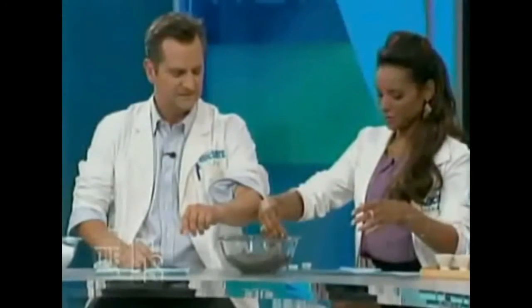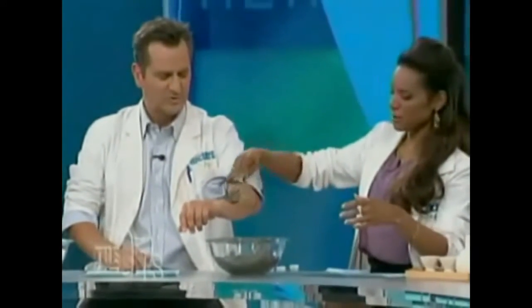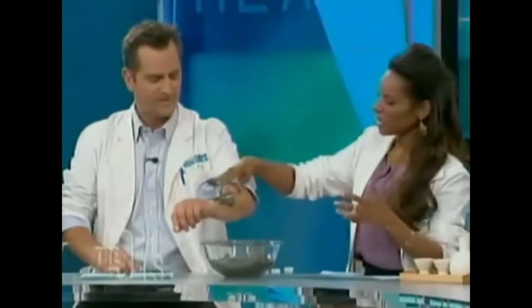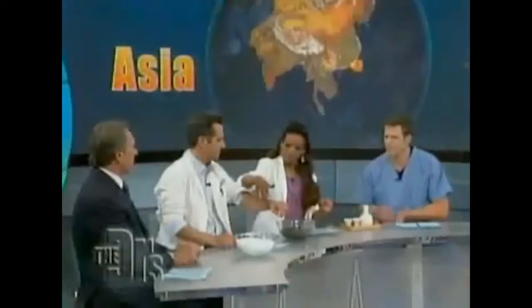Oh, it is muddy, Jim. Oh, Lord have mercy. You put this stuff on and it dries. It's supposed to cure skin problems, eczema and arthritis, and also help with anti-aging. Ooh, it's very smooth, though. It's skin soothing. It's kind of cool. Actually, it's very, very nice. My arm's starting to feel younger already.